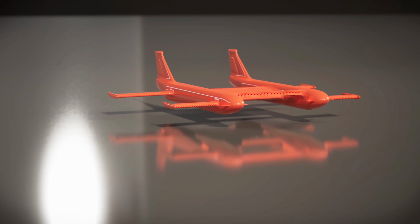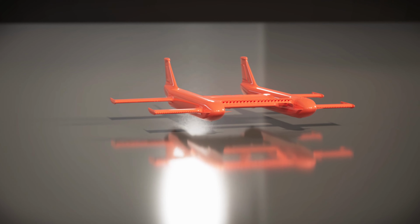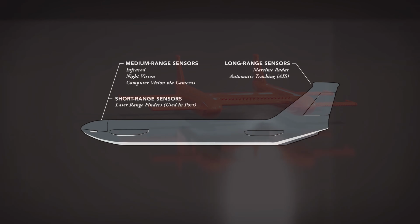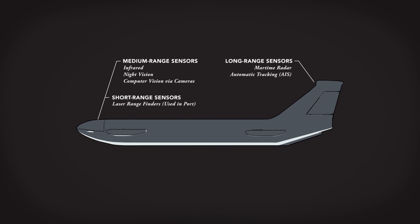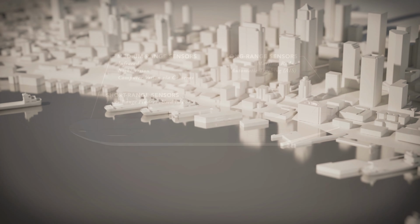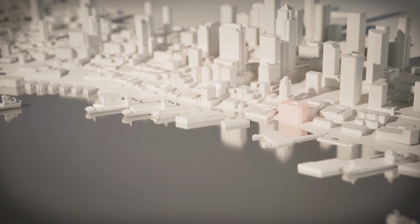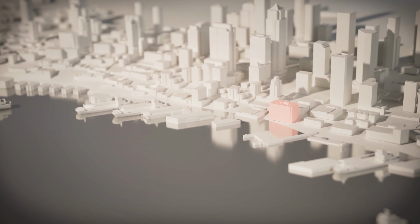Leviathan is fully autonomous, capable of maintaining flight and navigation without input from a human pilot. An array of long-range sensors, cameras, and radars ensure safe operation. But back on land, a captain remotely monitors flight, ready to take over if needed, or when navigating harbors.